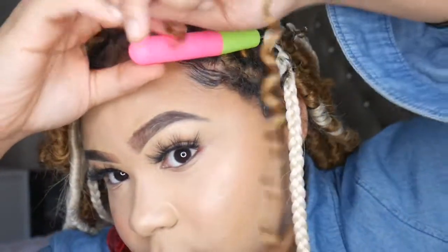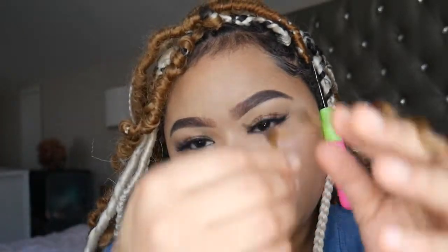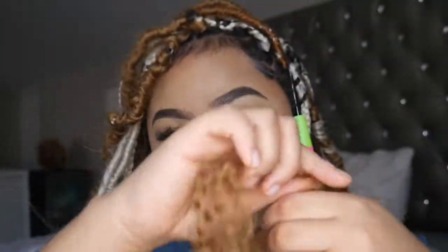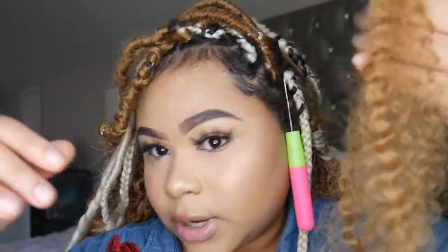Then taking a strand of curl, remember you can just take 1 strand, and before you even put it through, you want to fluff it out. But if you forget to fluff this hair out, you can fluff it out once you feed it through. The reason you want to fluff the hair out is because you want the hair to cover the braid, and then it looks more like a dread. If you don't fluff it out, it's basically going to turn into a twist, but you want it to turn into kind of a dreadlock. So that's why it's important to fluff it out. So now it's fluffed out.